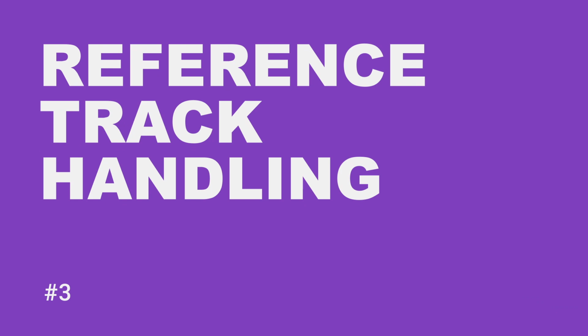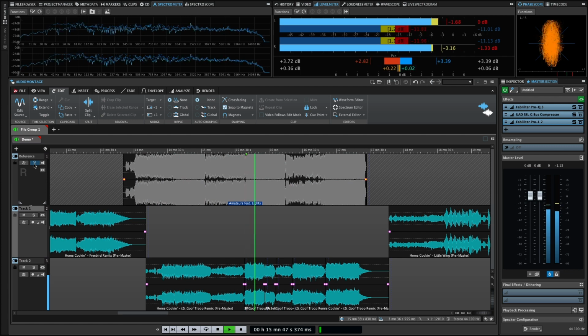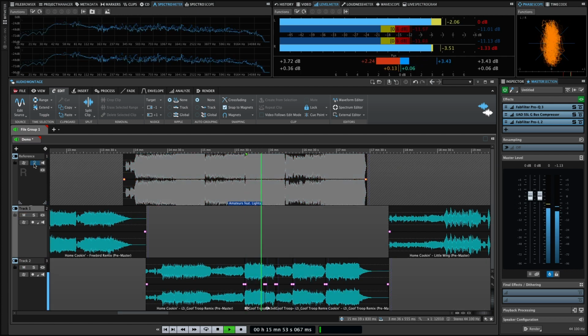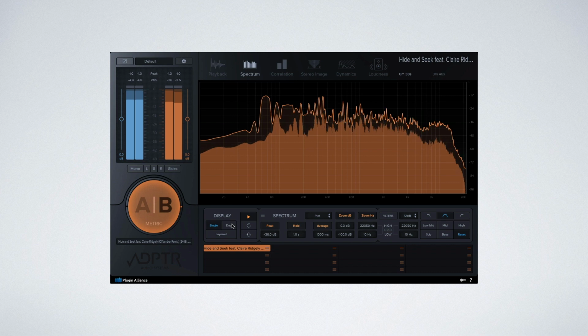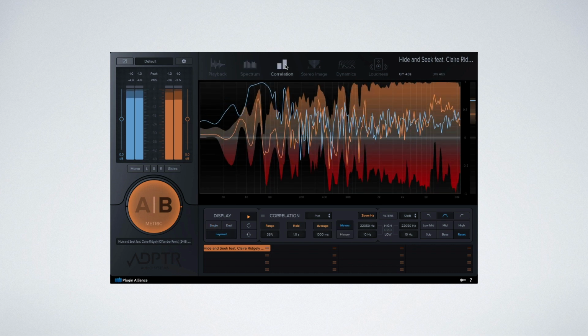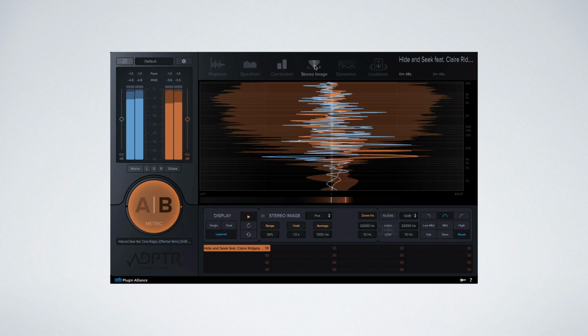Reference tracks are a brand new feature in Wavelab Pro 10 that allow you to hear how your songs stack up against commercial releases. They allow you to seamlessly toggle between your material and a reference without the introduction of pops, clicks, or other artifacts. For mastering singles, ADPTR Audio's Metric AB plugin handles reference tracks phenomenally. It lets you load up a reference track, level match it with your source material, and analyze both tracks through dual or layered mastering meter displays.